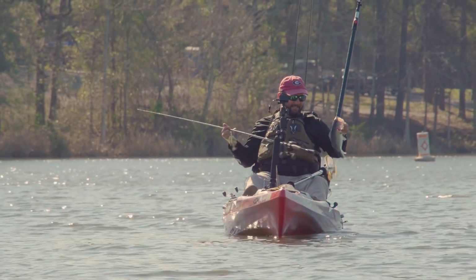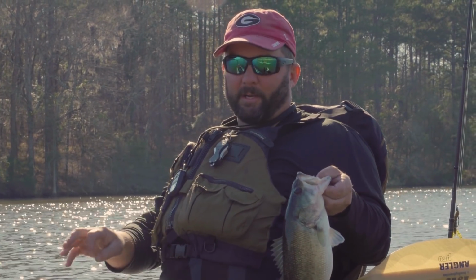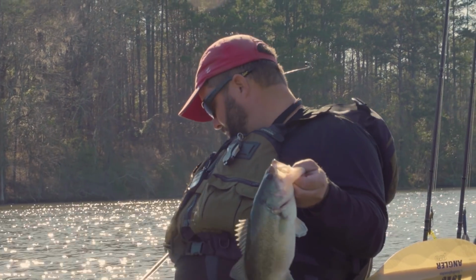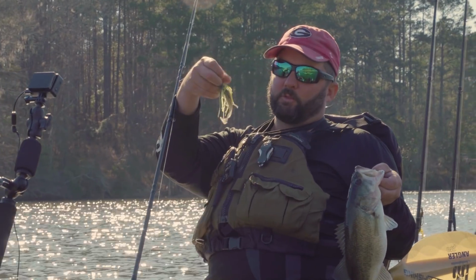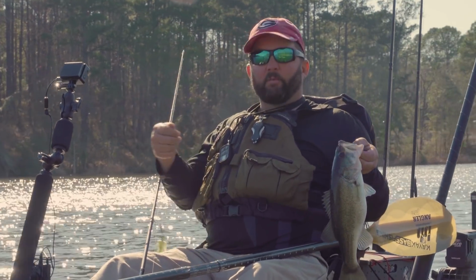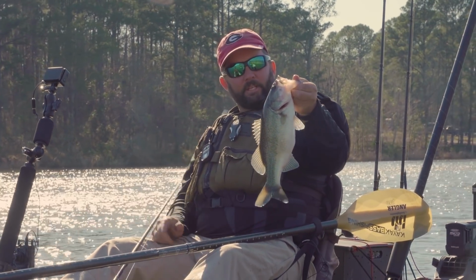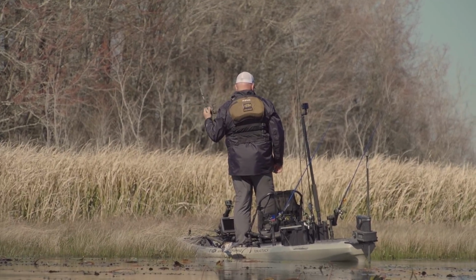All right, so what I was doing is I'm fishing this deeper grass, and I was getting hung up in a lot of lily pads and lily pad stems with the lipless crankbait. So I switched to a chatterbait. Chatterbait comes through the grass really easy, and I was just slow rolling it along the bottom and bringing it up over clumps of grass as I was going, and he absolutely hammered it on the other side of a clump of grass. There was no doubt that was a fish.